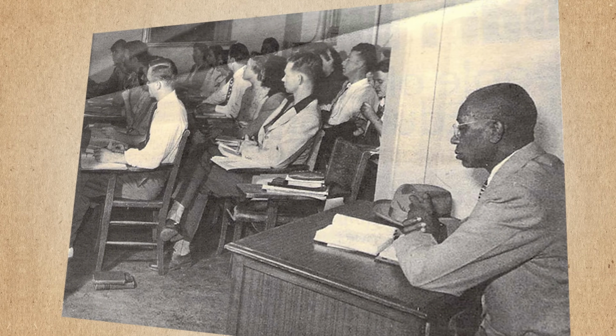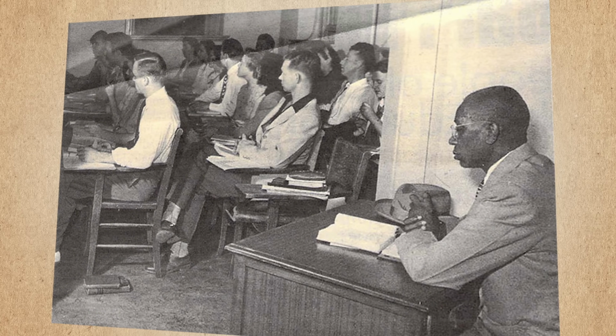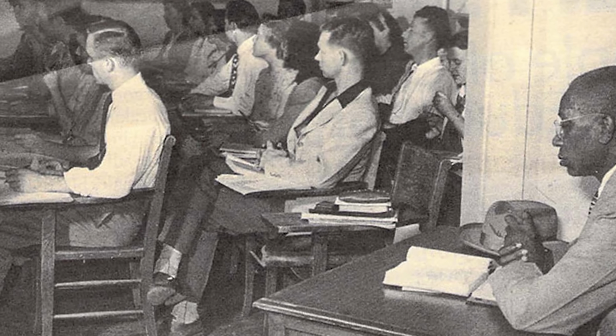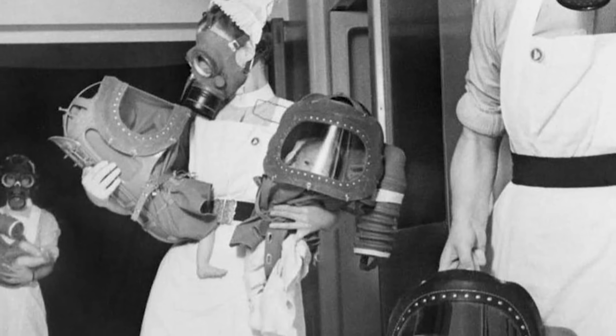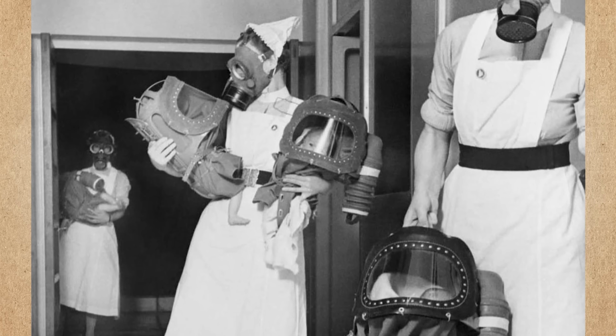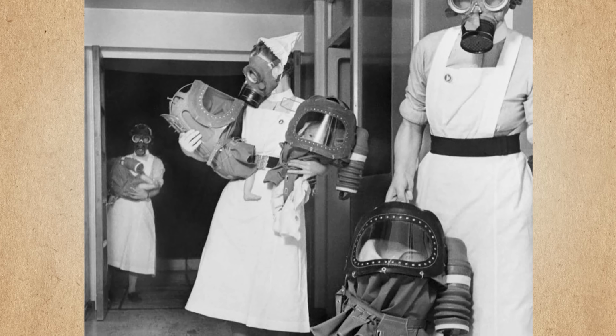George McLaurin was the first African-American student admitted to the University of Oklahoma in 1948 after winning a legal case. During World War II, special masks were created to protect babies in case of an emergency involving chemical agents.